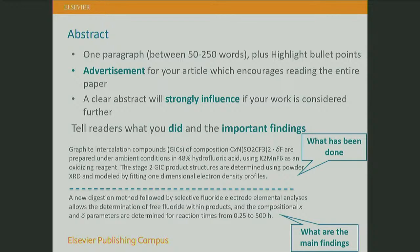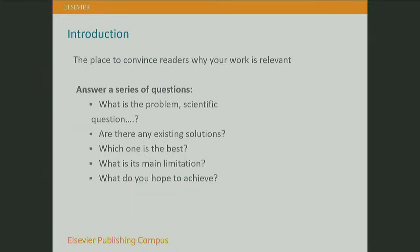And again, it needs to be catchy, needs to be appealing for the audience to keep on reading your article. We are all very busy. We are not that focused lately with such a big amount of information all around us. So if your abstract is not really attractive, people won't read the rest of your article. So present it here as good as you can.